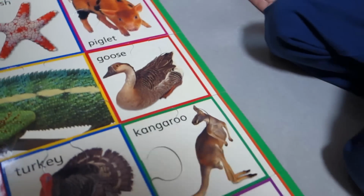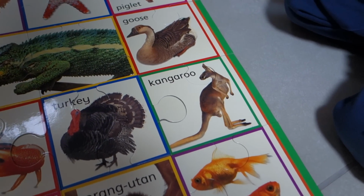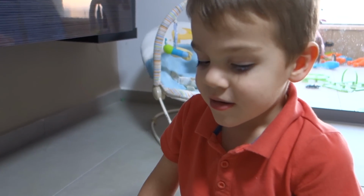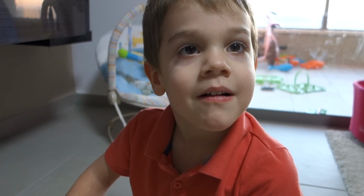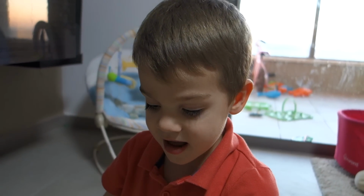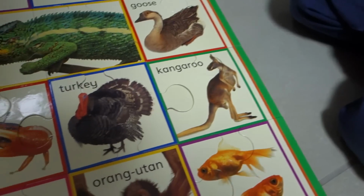You know what this one is? Yeah. What is it? Kangaroo. Right. Do you know where a kangaroo lives? Where? In the outbacks of Australia. With other kangaroos. Them too.